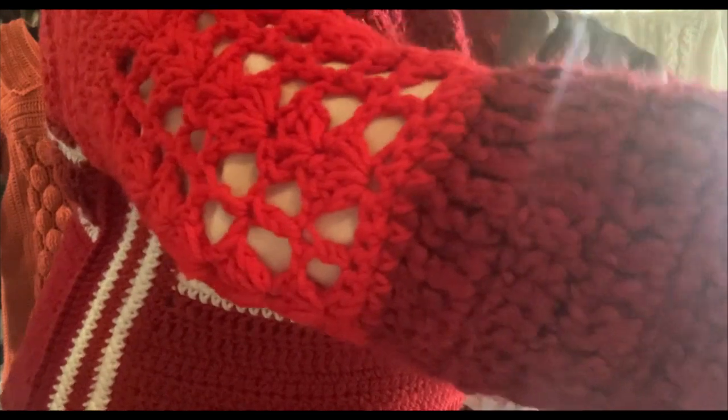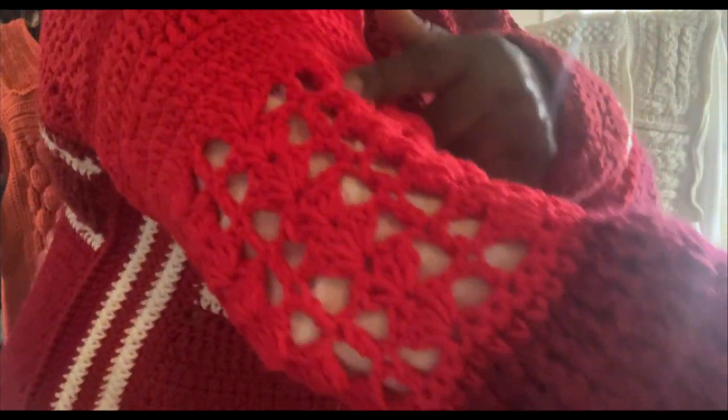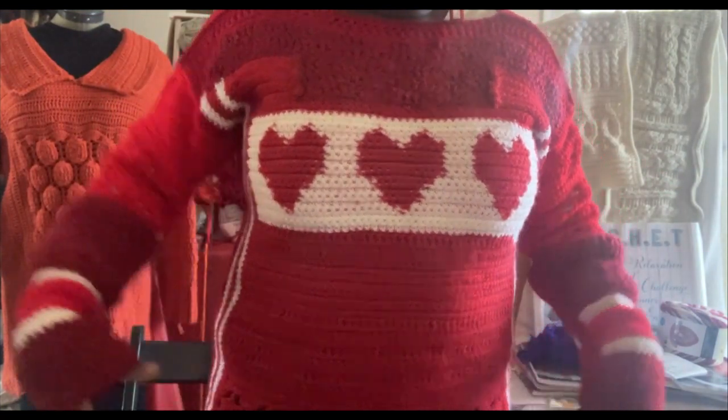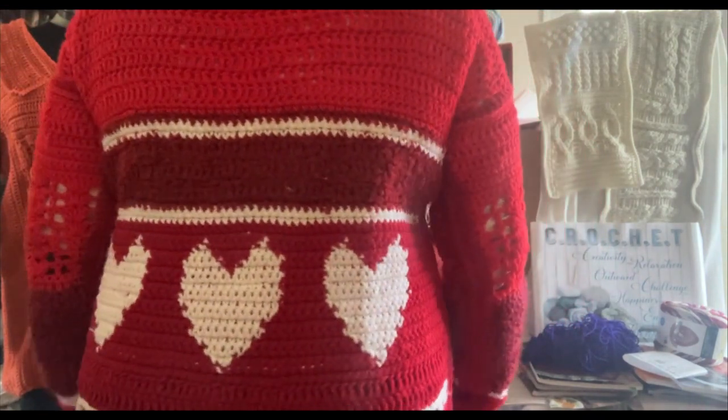And then what I did is I added a lacy stitch. So I love my shells, and I completed the sleeve. And you can see the variety of reds that I used in the sweater. And then on the side I did stripes, and then on the back you can see I put 3 more hearts.